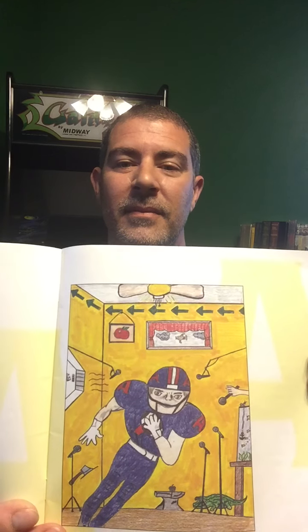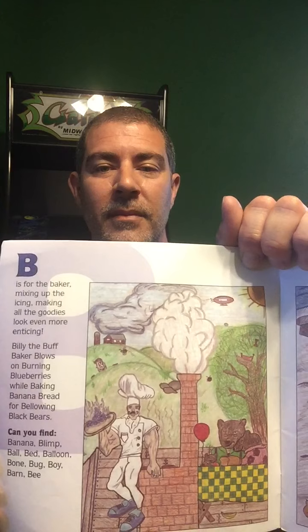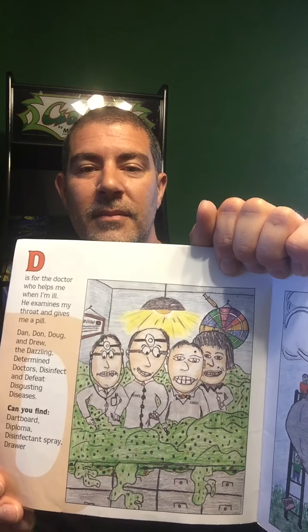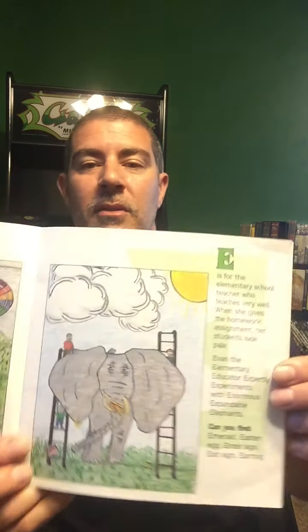There's the boys and girls who wrote and illustrated the book. Pretty awesome. I'm going to go through it real quick. One more time. Okay. A is for athlete. B is for baker. C is coaches. D for doctor. E is for elementary teacher. That's me.